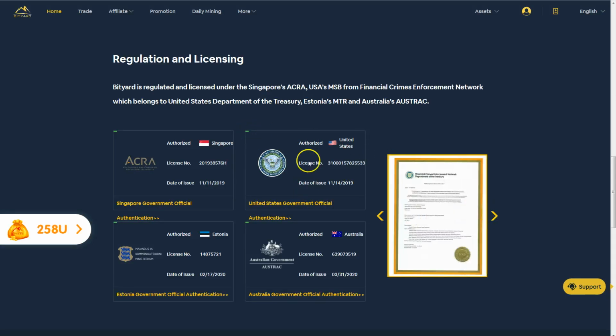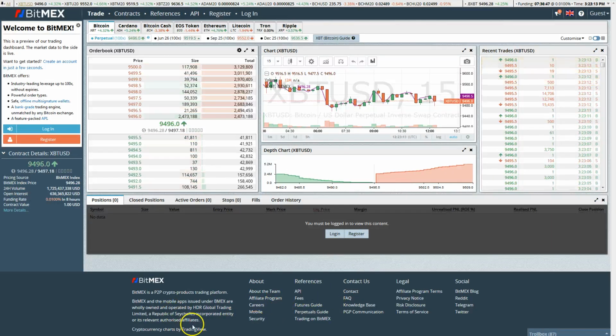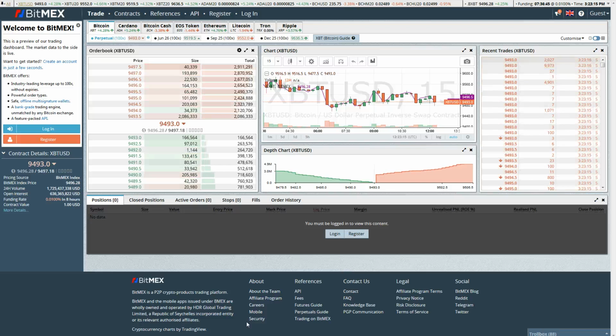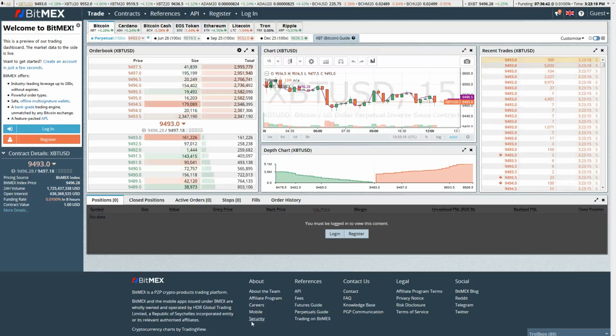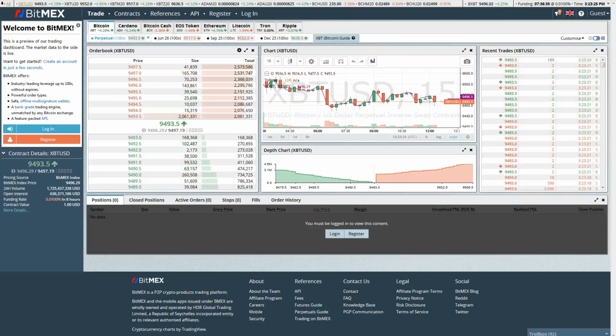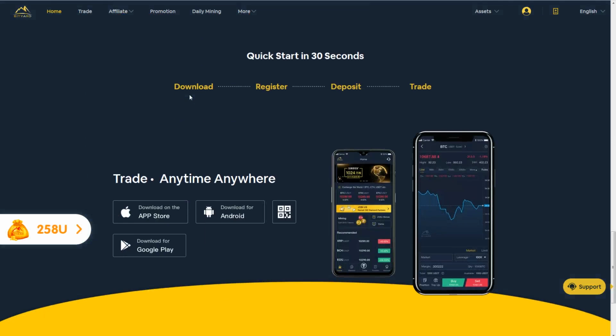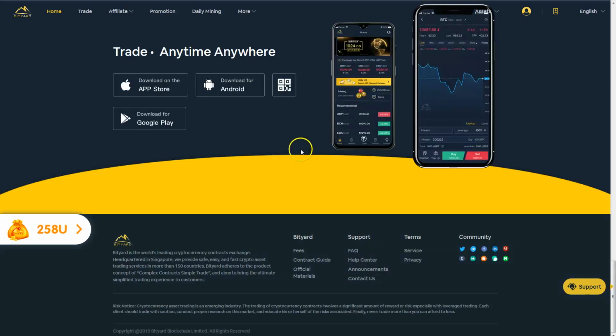Just like you can see it right here, you have all the documents from the financial departments. Something we had to search very deep: I found that Bitmex is from Seychelles and it does not have many of the safeguards that would give security to people in comparison with Bityard at the moment. It is very easy to get started. Just download, register, deposit, and trade on the mobile app, which functions very nicely on all types of mobile devices out there.